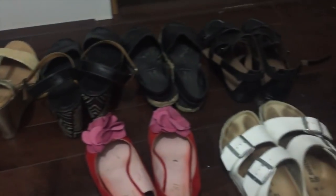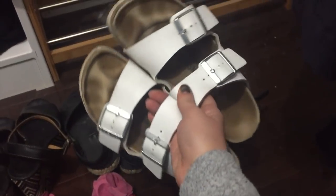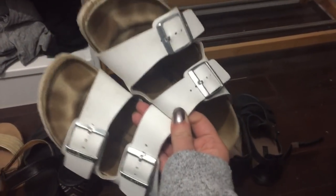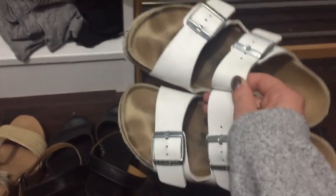So I have 10 pairs of summer shoes and let's make some progress for sure. Let's start with the ones that I keep for sure. My Birkenstocks are my ultimate lazy girl shoe for the summer, and I love these. These I definitely am keeping because I wear them a ton in the summer.